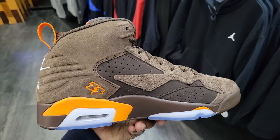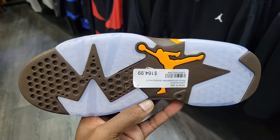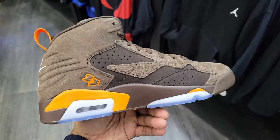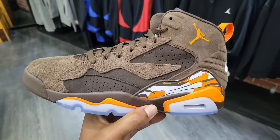This is definitely one of the best colorways. The materials are on point. Look at the suede on here. I know people want to clown these, man, but these are actually dope. Good materials. These are shitting on a lot of shoes out there, man. I'm not even gonna lie to you. Let me know what you think about these.